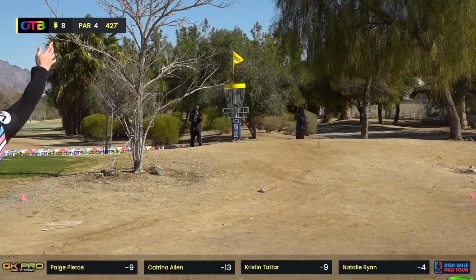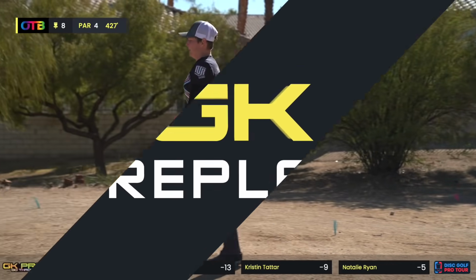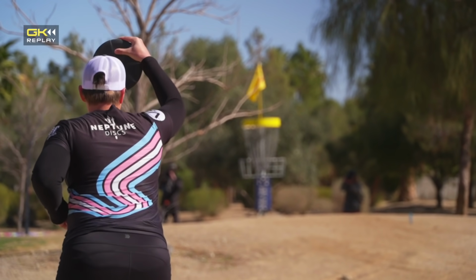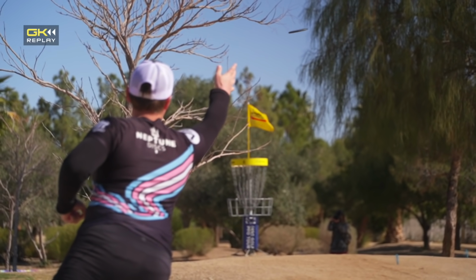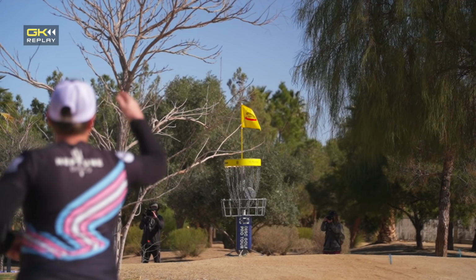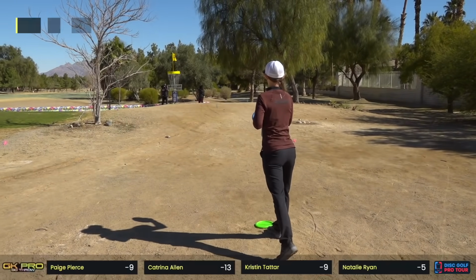She's got that little tree in her way. Woo! Oh, yeah, highlight. Love that. Those are the best kind of putts. In the wind, no big deal. Especially to save something after kind of not the best upshot. This is beautiful. Around that tree branch. With the full follow through. Yes. Awesome. And she's been all over the basket all day. Love me some GK replays.